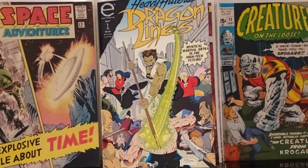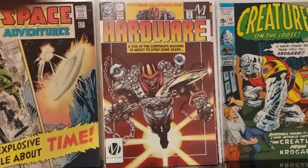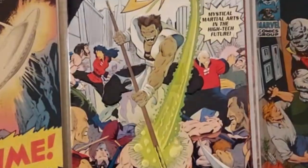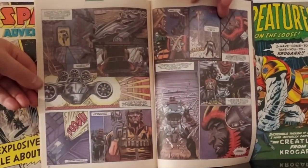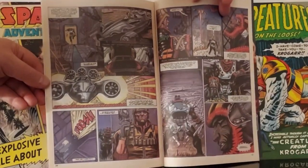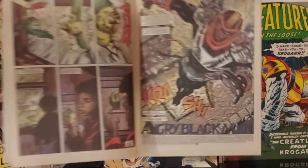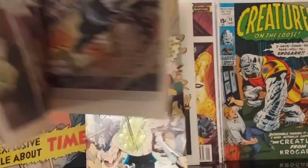Okay, 1993, Hardware number one. I saw this. I got some other ones too, I think, still in the plastic somewhere in the chaotic area of the room. But this is Denys Cowan art. Seems like they cared about what they were doing when they released this issue. I don't know if it's his first appearance or not. Pretty cool.